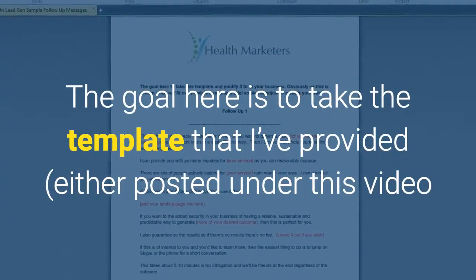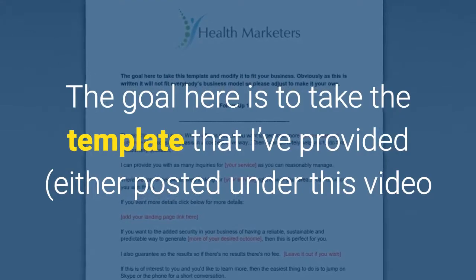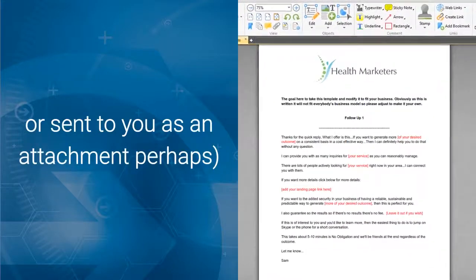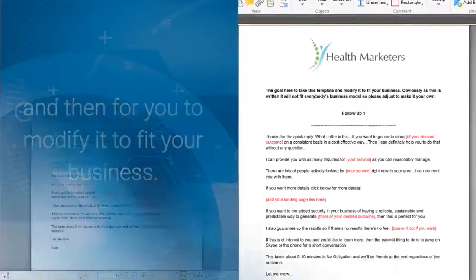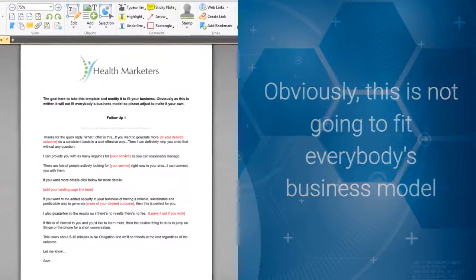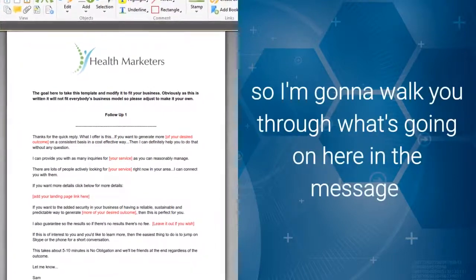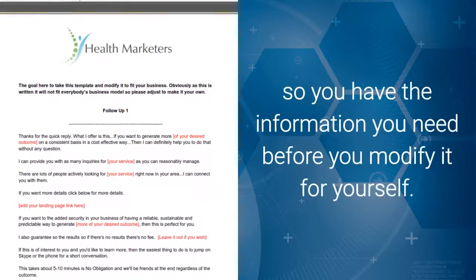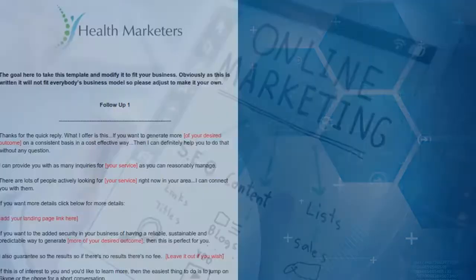The goal here is to take the template that I've provided. It's either posted under this video or it's been sent to you as an attachment perhaps, and then for you to modify it to fit your business. Obviously this is not going to fit everybody's business model, so you're going to want to adjust it for yourself. Okay, so I'm going to walk you through what's going on here in the message so you have the information that you need before you modify it for yourself.